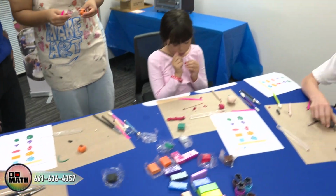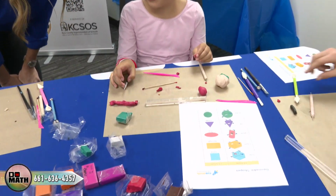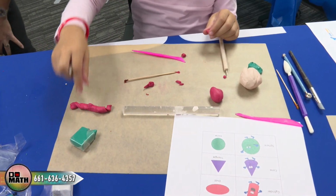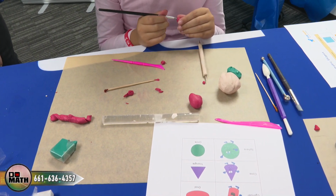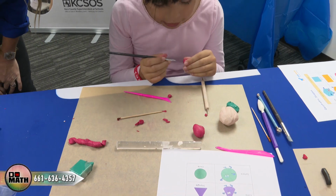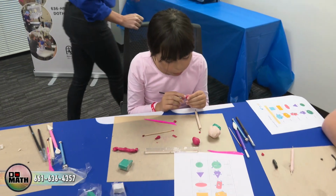All right, what about over here? How are you doing? Good. What are you making? I'm making a puppy. A puppy. And you're making his bow right now, right? I already made the bow. Oh, you made the bow. Oh, okay. Nice. And what are you making now? I'm making his nose. And is that your favorite tool right there? Yeah. That one's kind of soft. Nice.